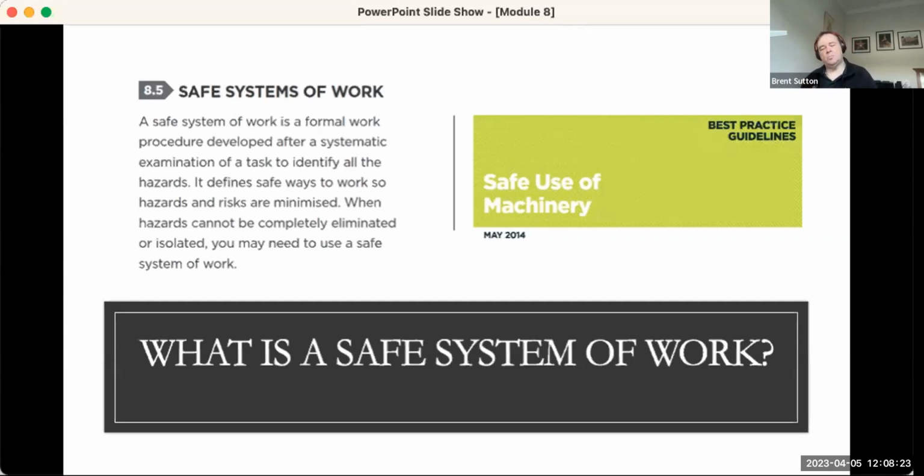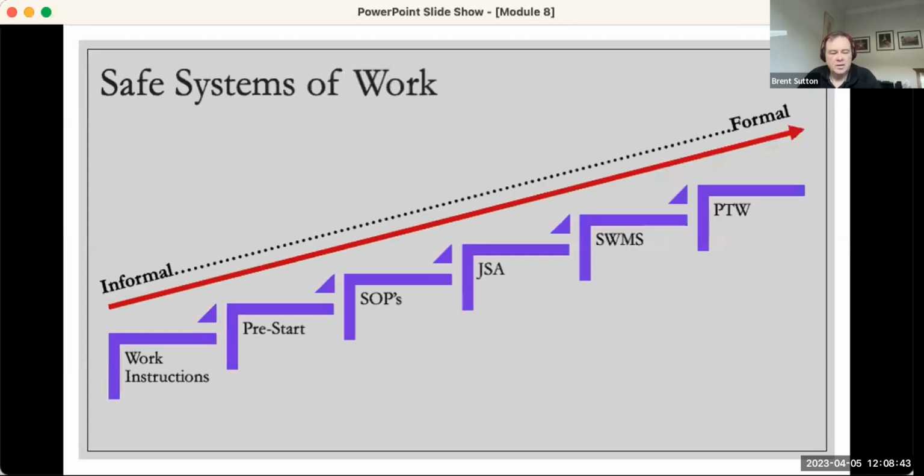So link that back to our previous slide. If you can't put in a higher order control, then you need to put in place a relevant safe system of work. And that need, or level of safe system of work, will come down to the consequence that the hazard can form. And if I look at safe systems of work on this diagram, you can see that the safe system of work moves from one that is more informal to formal as the risk increases.